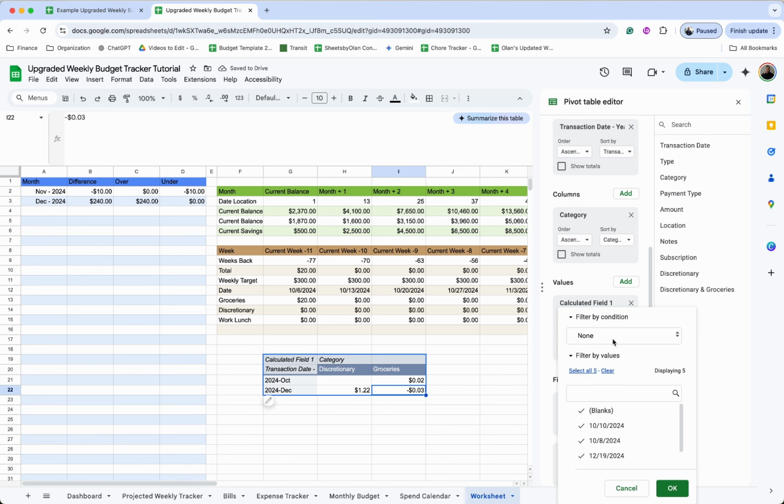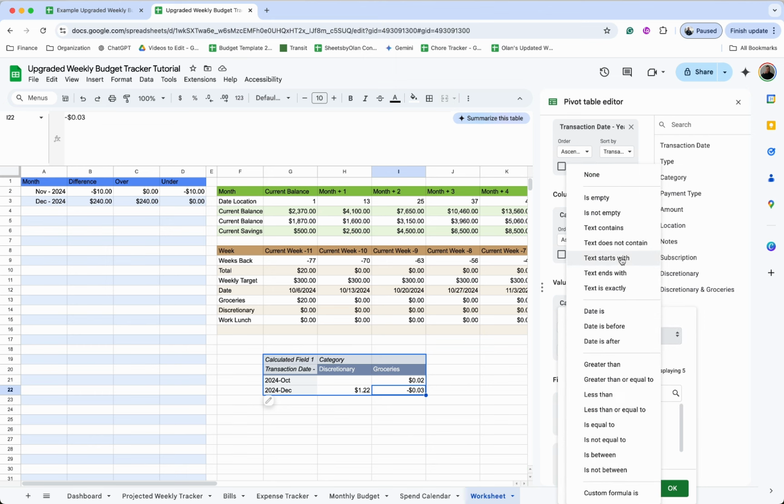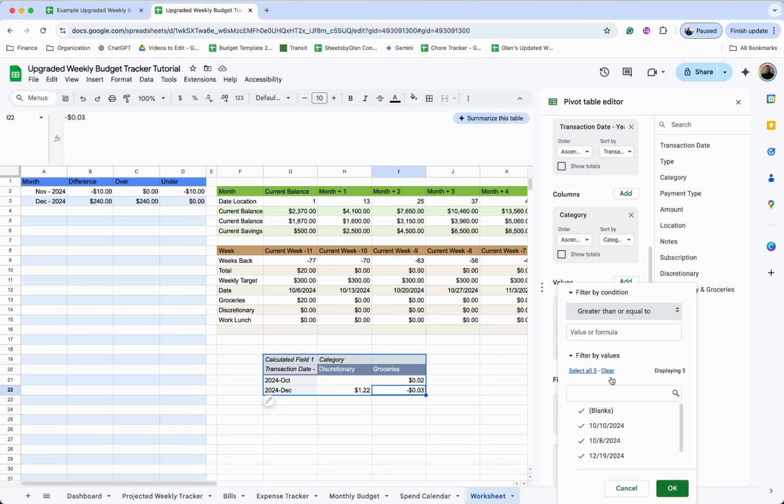And we're going to get a little fancy here. So I'm going to go to Filter by Condition and say greater than or equal to. Then we're going to type a formula here. So what we're doing is we want to have a rolling 12-month period. We don't want it to have anything more than that. So we're going to type equals EOMONTH, open parentheses, TODAY, open parentheses, close parentheses, comma, -12, close parentheses, +1.